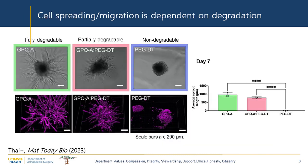So I'm going to show you just quickly some of the results from entrapping spheroids in these hydrogels. The paper was published about a month ago in Materials Today Bio. You can see here that when loading MSC EC spheroids in a fully degradable hydrogel cross-linked with this GPQA peptide, we see rapid sprouting after just a few days into the hydrogel environment. In a partially degradable hydrogel, so we have a ratio of a degradable cross-linker and a non-degradable cross-linker, we still see some sprouting, but not quite as impressive as the fully degradable. And in the non-degradable hydrogel, we see no spreading or outreach into the surrounding environment.